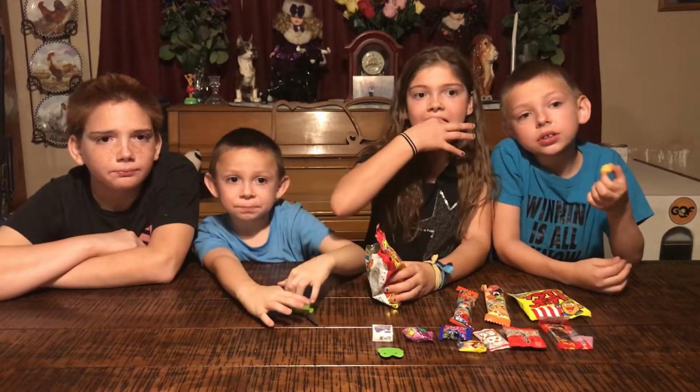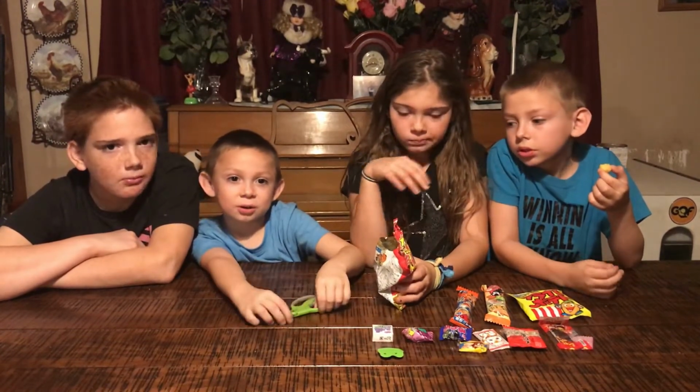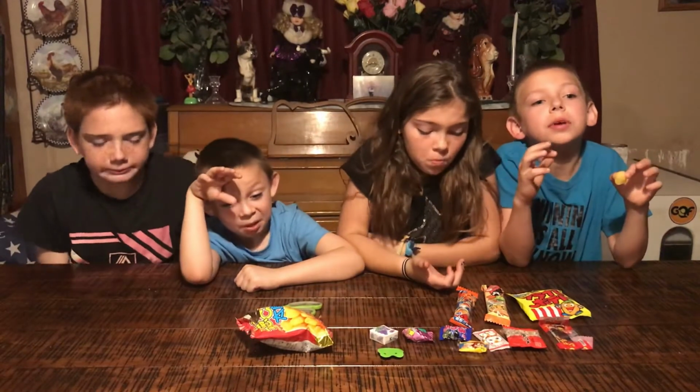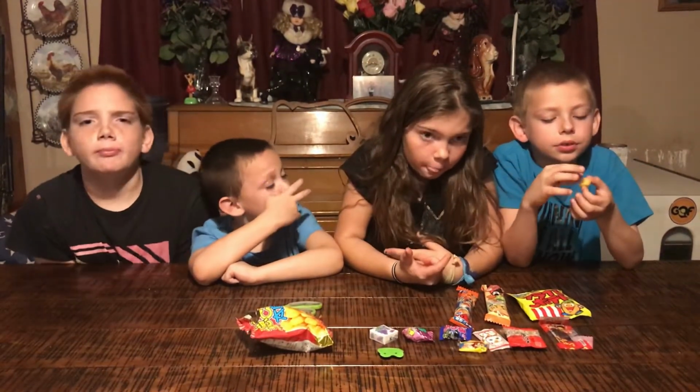They kind of taste like cheese balls. Tastes like onion balls. It tastes like cheese balls, but with a little bit of something. Tastes like cheese balls with a hint of onion.